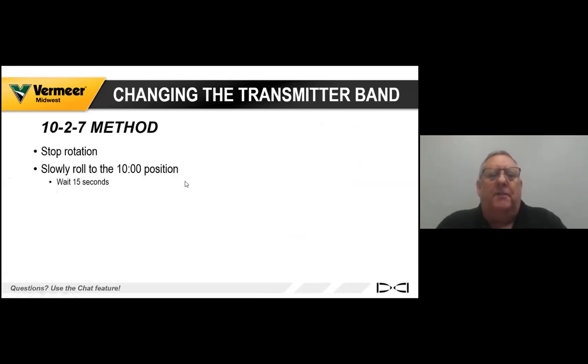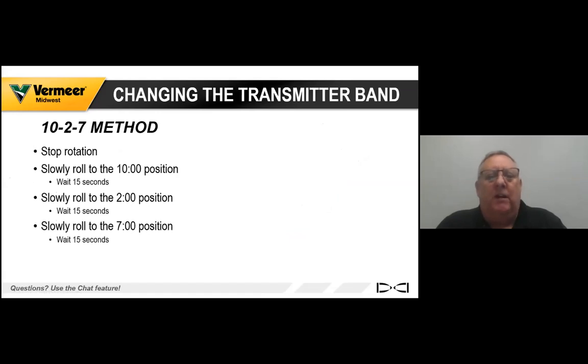The other method, if you have an Aurora remote display, is very, very simple. If you don't have an Aurora on the drill, you can do the 10-2-7 method. Lower the RPMs of your drill to a slower rate, rotate around a couple of times, stop at 10 o'clock, and count for 15 seconds. Then go to 2 o'clock and hold for 15 seconds, and then switch to 7 o'clock and hold for 15 seconds. After you've done that, it should switch bands, and the screen should disappear on the locator and go into the other band.